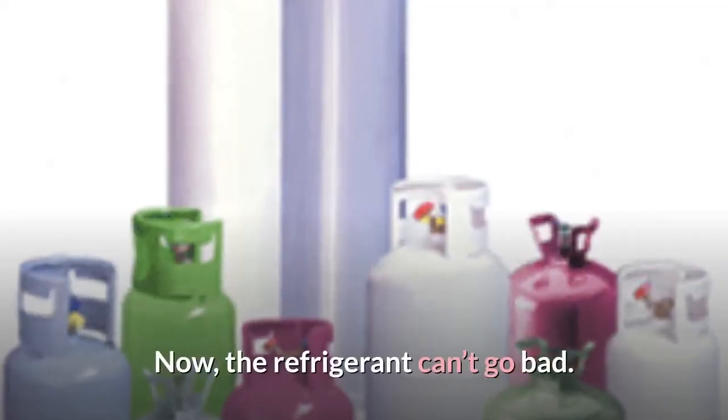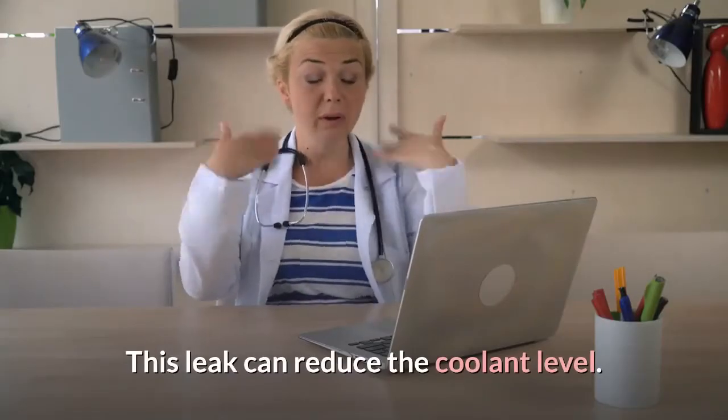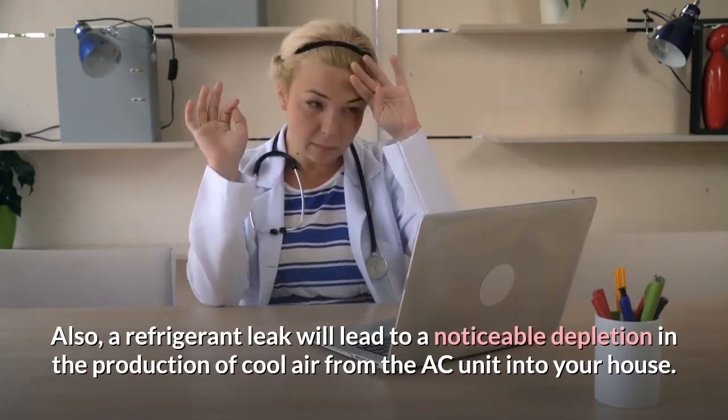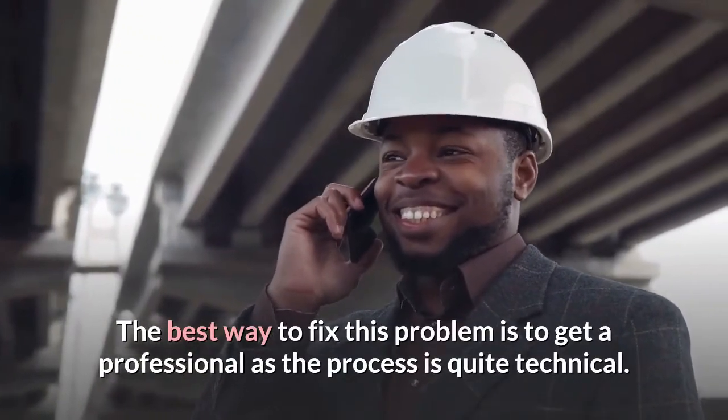Now, the refrigerant can't go bad. However, a slow refrigerant leak is possible. This leak can reduce the coolant level. Also, a refrigerant leak will lead to a noticeable depletion in the production of cool air from the AC unit into your house. The best way to fix this problem is to get a professional, as the process is quite technical.